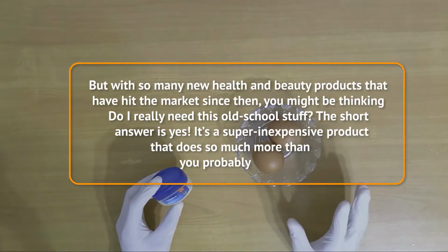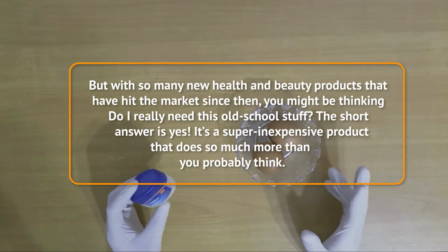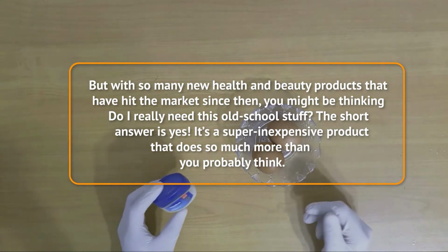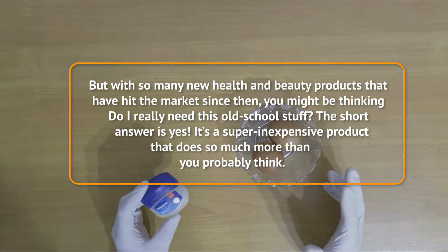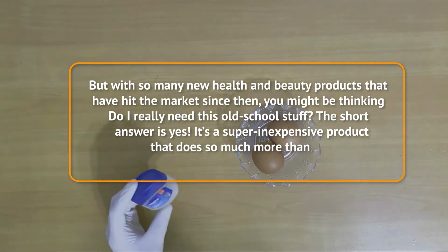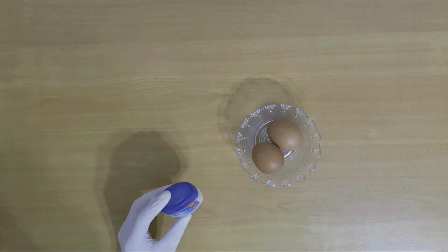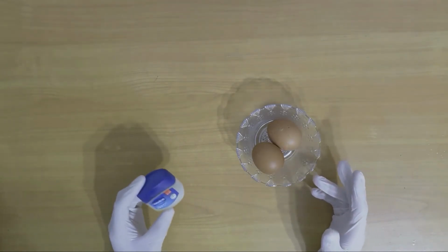But with so many new health and beauty products that have hit the market since then, you might be thinking, do I really need this old school stuff? The short answer is yes. It is a super inexpensive product that does so much more than you probably think. Just before we share some who knew ways to use Vaseline, let's clear a few things up.